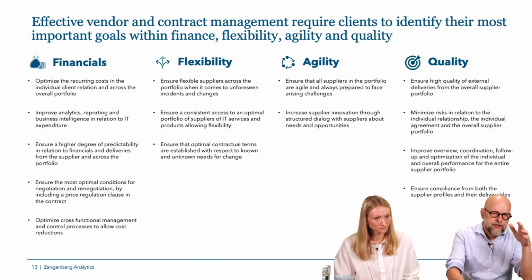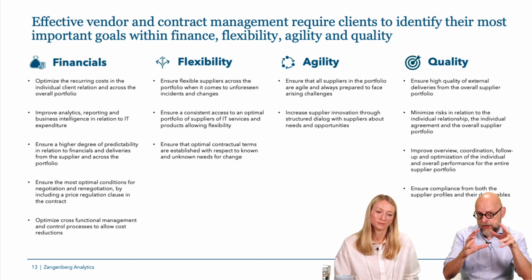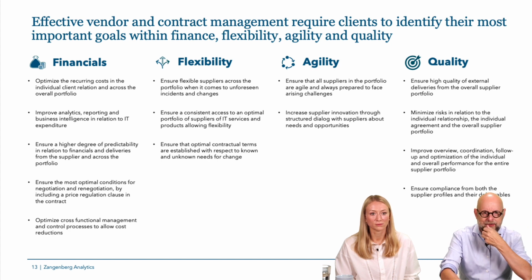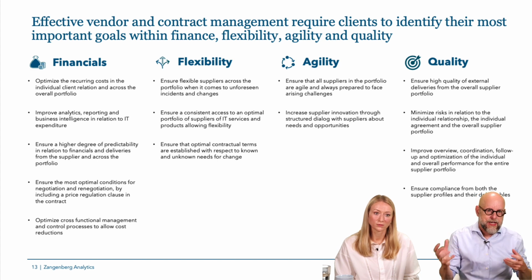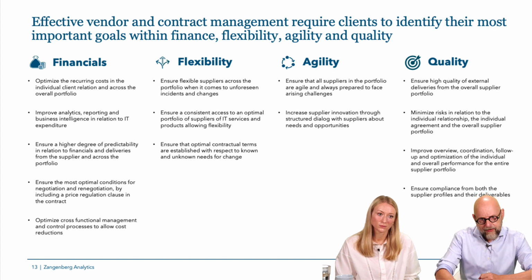On the remaining 3, let's just go through them briefly. So financials, one area where you could have demands. Flexibility is another. Basically that you ensure that there's a flexibility among suppliers across the portfolio, consistent access to suppliers. I mean, is this important? Is it important for you to be able to pick and choose among a number of vendors? Because that will, of course, also drive the definition of some of the processes we're looking at.